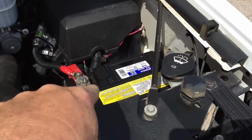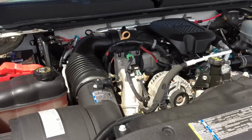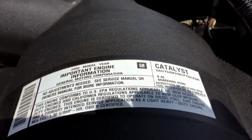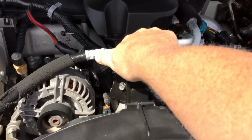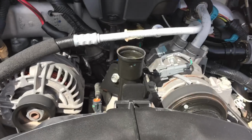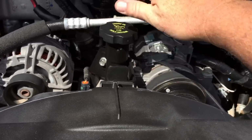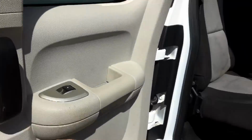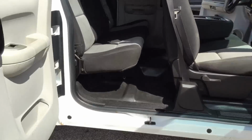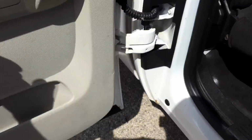The only battery we replaced was this one. That one's original, that one's new, okay? I love Duramax, nice and quiet. All right, let's see, that's that. All right. The rear doors do have windows, power windows. That's kind of cool. So that's your passenger rear power window.